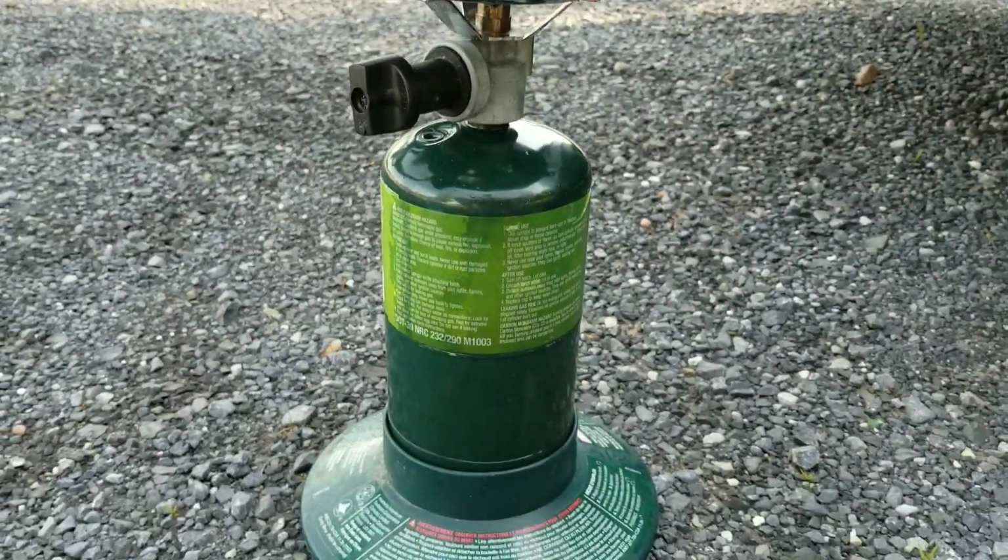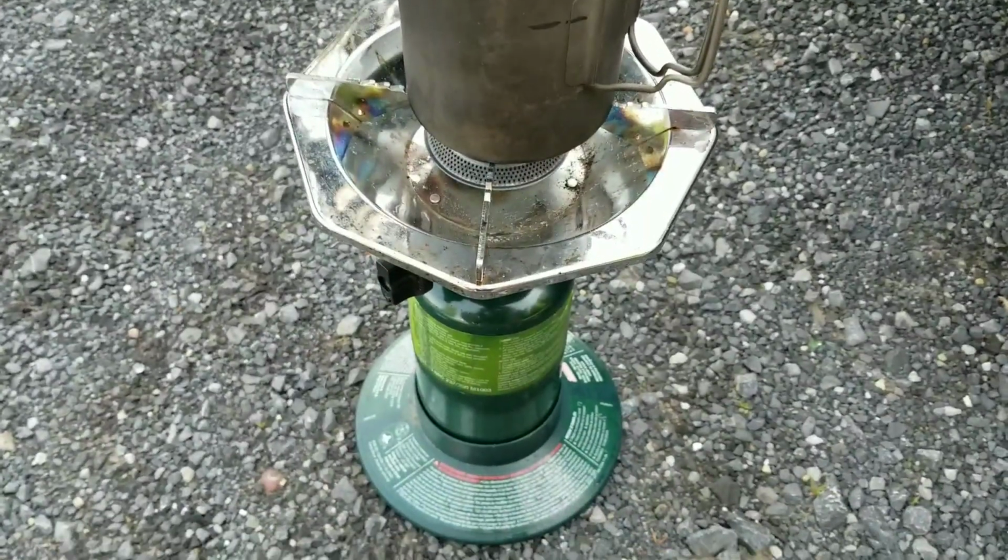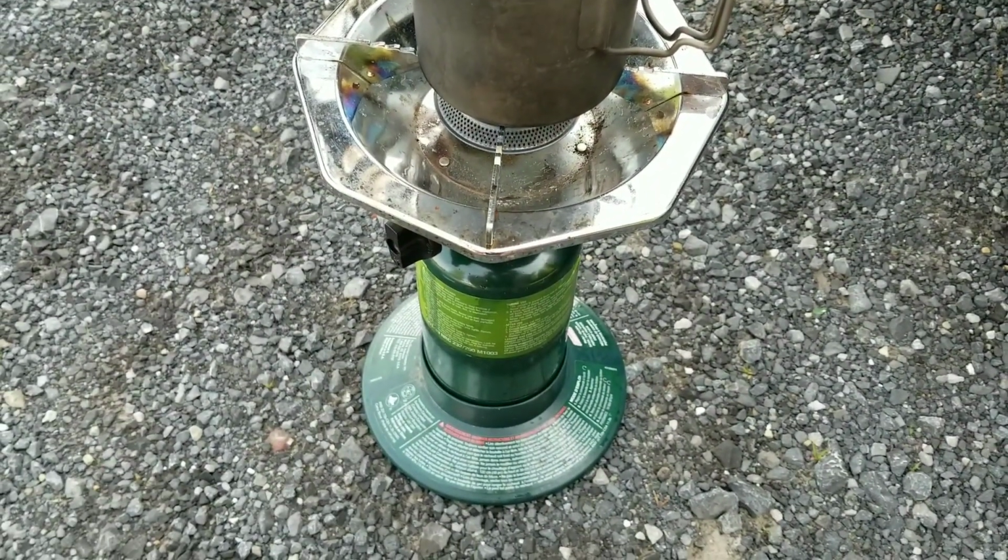The top just screws into a propane tank, and then it has a base. You know, it's not the most compact thing. I got it specifically for car camping.